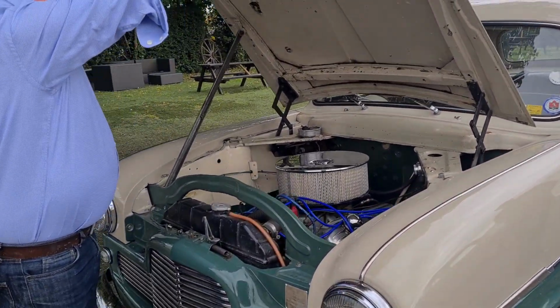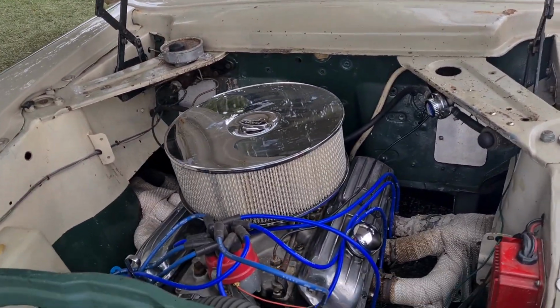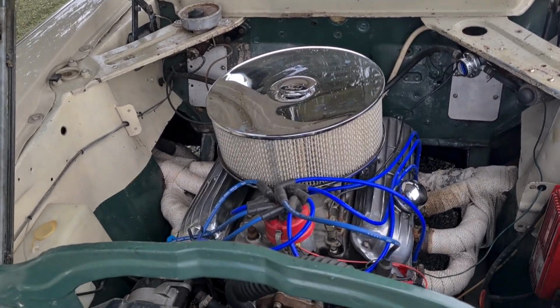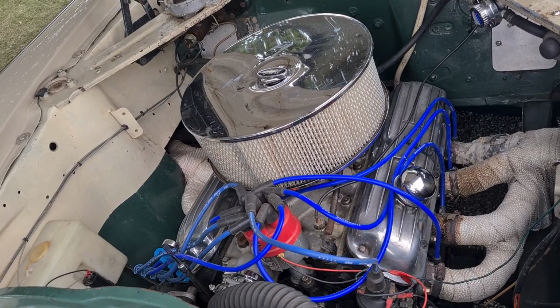Oh, it's another one with a big filter. Look at that. Paul Morton's got a big filter. I don't know anything about these big engines, you know. I just know the standard. The bigger the filter, the more air you can get. Oh, yeah. The better. Yeah.